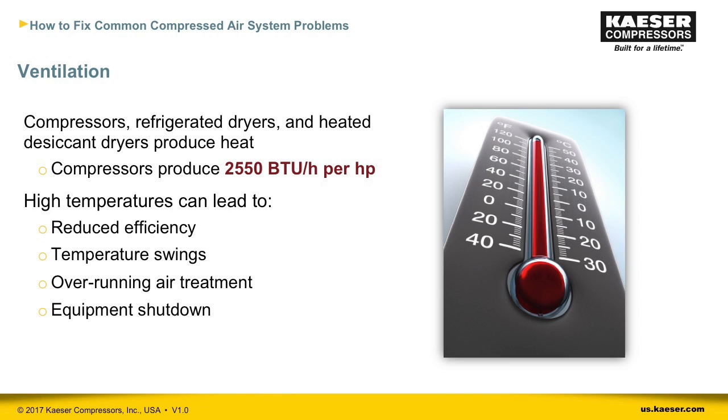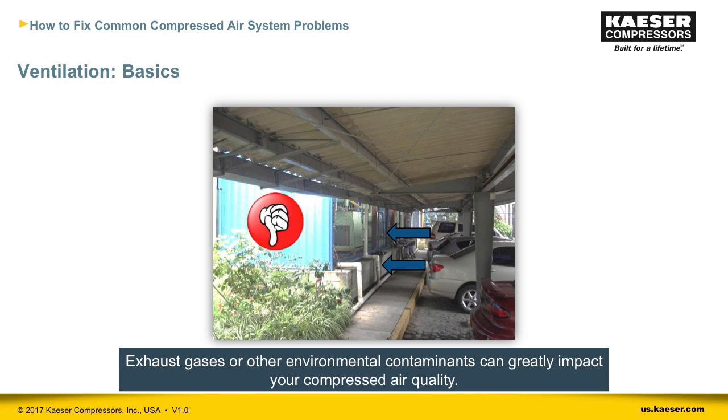So here are some basics to look at with ventilation and also to keep in mind when you are planning your installation. Take a look here. The compressor room is located right next to the parking lot, and the car exhaust vents directly into this room. So we have got heat and fumes contaminating the compressor room. Of course, diesel truck loading docks are quite a bit more damaging.